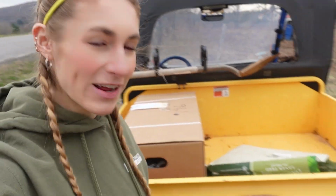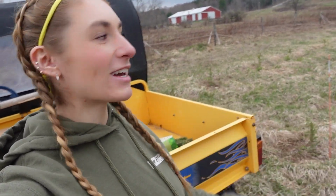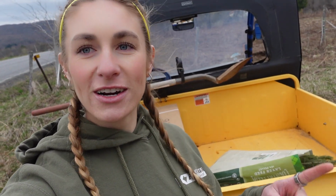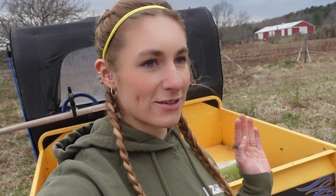Okay, friends. Yesterday was lamb cake day. Today is Christmas tree day. So we did this last year, doing it again this year. Hopefully we're doing it for many, many years to come to grow a Christmas tree farm. We're just going in small stages because we don't have all the land in the world over here.